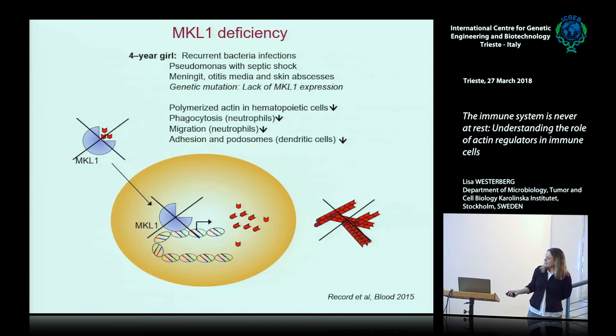There was a study in 2015 from Adrian Fresher's lab where they identified a 4-year-old girl that had a deficiency in MKL1. She had a loss of function mutation on both copies of the gene. She had recurrent bacterial infections and a really severe immunodeficiency. And with whole genome sequencing, they could identify a point mutation in this huge gene I will soon show you.